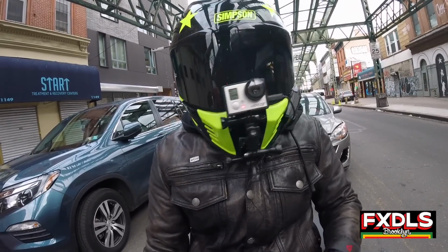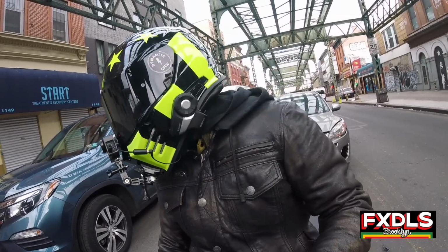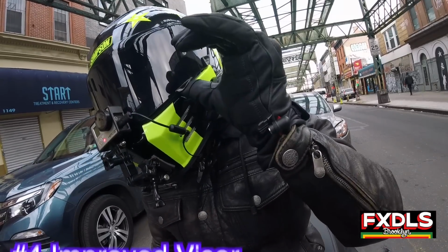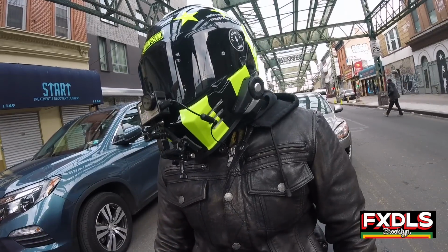Alright, so thing number 4 that I like, and this is a really subtle detail. You guys are probably gonna laugh at me for even making this one of the topics, but I like that on the visor they included this little latch right here that makes it really easy to just throw the visor up when you need to. And I thought that was a nice little touch.